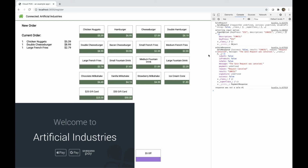You can take the available input options, including cancel, from onDeviceActivityStart. If cancel is a valid option, you can then pass that in through Clover Connector's invoke input option method. Note that you may have to walk back through several activities to fully cancel out of the payment, so keep checking whether the activity you're on has a cancel option.